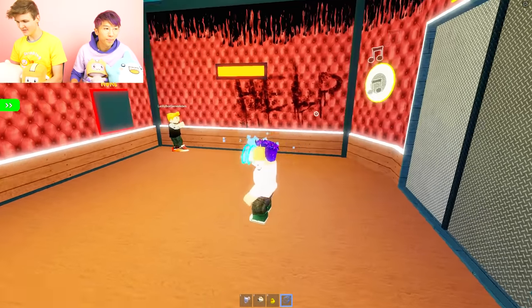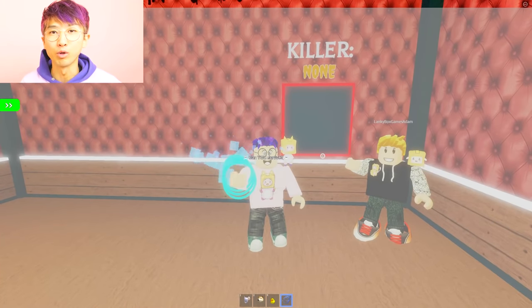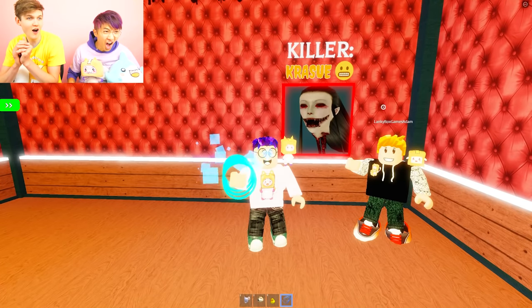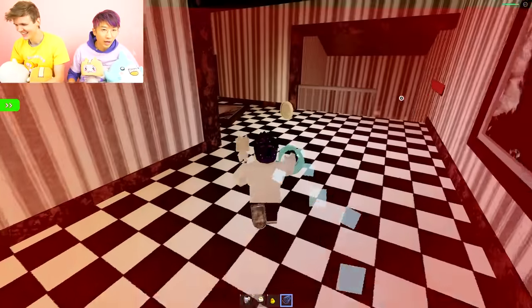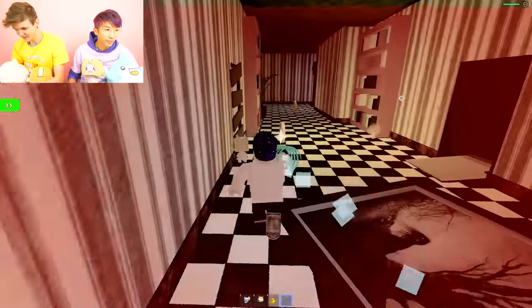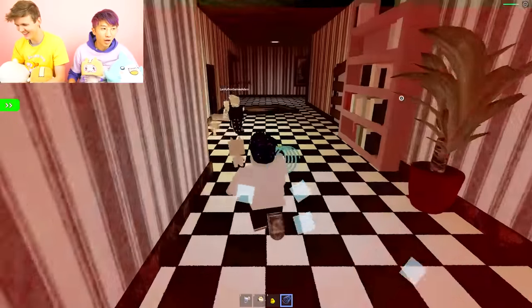Let's see what the next level is. Okay. It's a terror hotel. That might be the back rooms. It might be, guys. Here we go. Oh! What is that? I think this is the back rooms. No, Justin. This is just a creepy hotel. Yeah. It's not the back rooms yet. We'll see the back rooms for sure. Is this the back rooms? No.